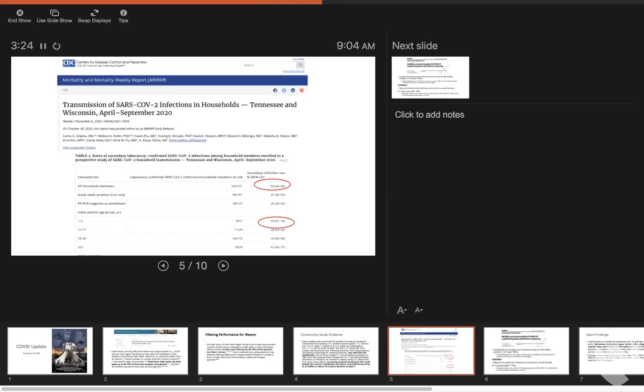The second thing I want to talk about just briefly is another study that came out looking at household transmission events in Tennessee. And another good article, it's in MMWR. I would recommend everybody go read it. But one thing I thought was striking was the high rate of household transmission that was evident in this study, quite a bit higher than was seen in some of the studies from Asia, 50%.